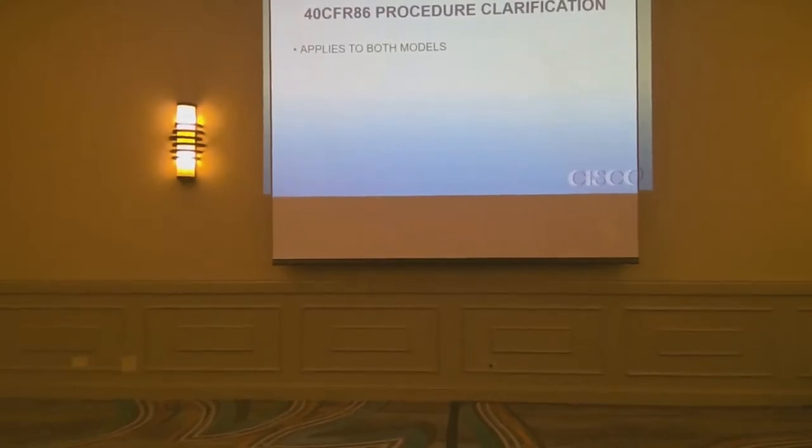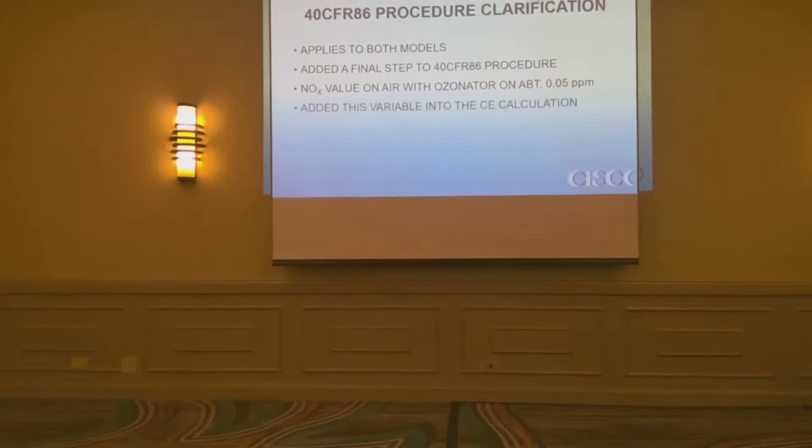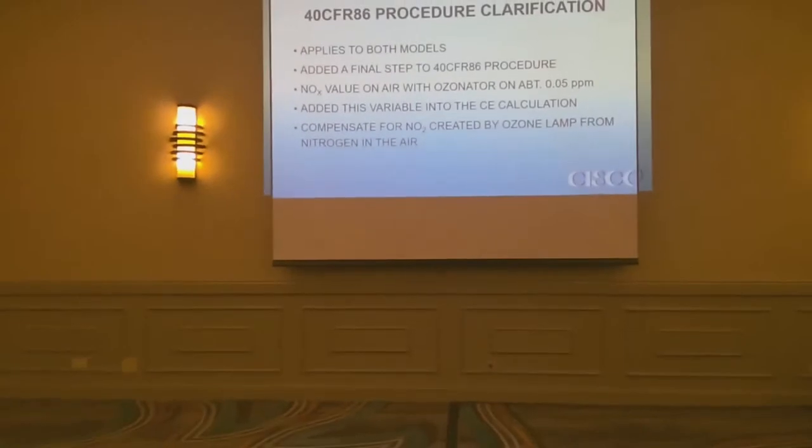And again, this is a procedure clarification that applies to both models. Those of you who are reading 40 CFR 60, we've added that final step to the procedure. Get the NOx value on air with the ozonator lamp on, and you're going to come up with about 0.5. It's going to be about 2.1. Each lamp is a little different in its characteristics. It's just a fine-tuned calculation to go a little more accurate. So we've added this variable in the CE calculation to compensate for the NO2 created by the ozone lamp.